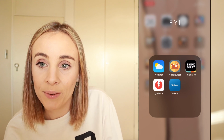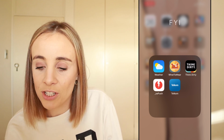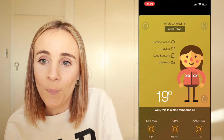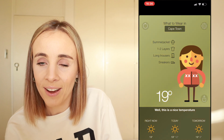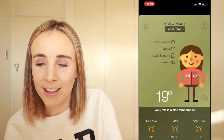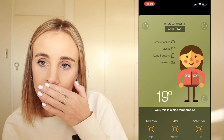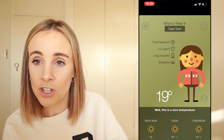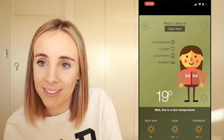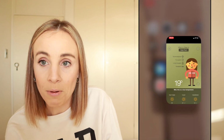And hence why I also have the What to Wear app. It's really cute. It's just an app that picks up your location and tells you what to wear for the weather outside, which I think is really cute. It's so nice to look at it every morning, and it will update you on what to wear. It will tell you if you need to wear a jacket, how many layers of shirts, what kind of pants, and what kind of shoes you should wear for the day. So yeah, I just find it a useful little app that I'm obsessed with.